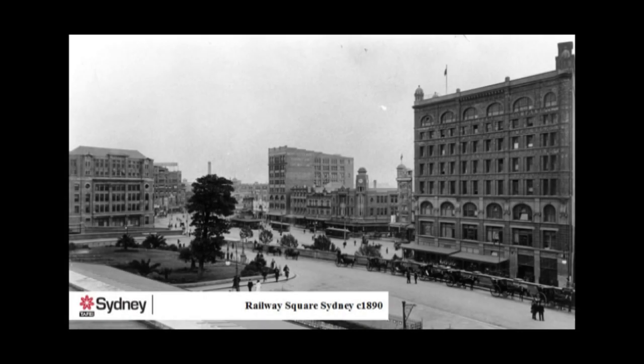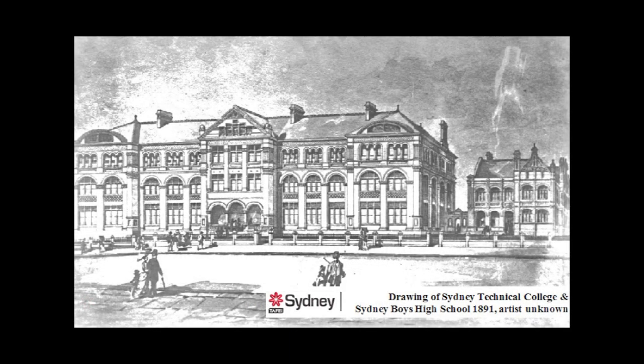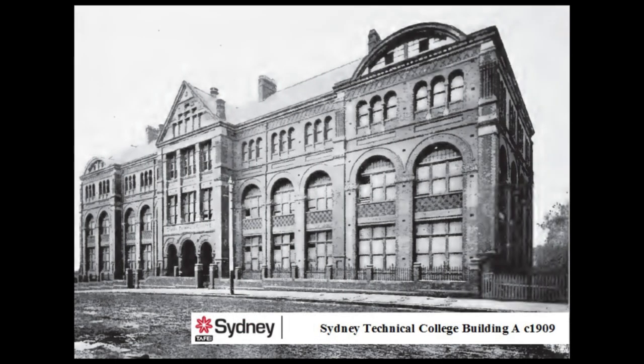In the late 19th century, there was a strong push to establish a permanent educational site in Sydney for working men and women due to the rapid economic growth and the need for technical training. This educational institution came to be known as the Sydney Technical College and the forerunner of Sydney TAFE.